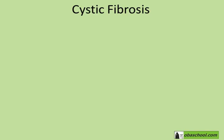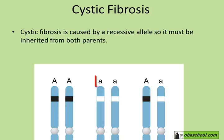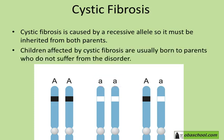We finished our discussion about polydactyly, and now the second genetic inherited disorder we're going to talk about is cystic fibrosis. Cystic fibrosis is caused by a recessive allele, so it must be inherited from both parents. It can only express itself in the homozygous state. Children affected by cystic fibrosis are usually born to parents who do not suffer from the disorder.